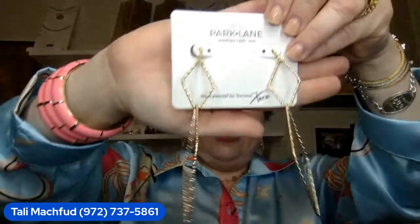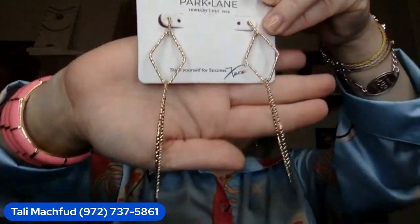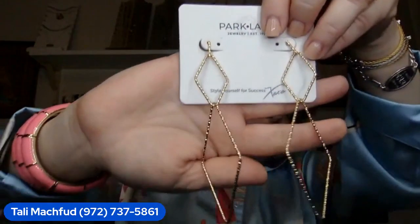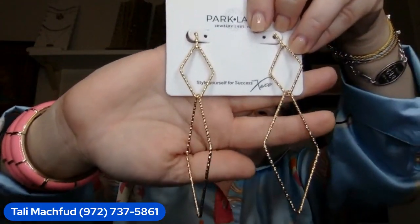Okay, these are the Jagger. The Jagger come in gold and they come in silver. Love these. They are so, so light. They're going to, again, elongate your face. They've got sparkle. They're going to illuminate your face. These are $48. So you could get them as a full price. You could get them as a half off.